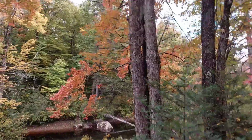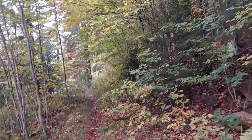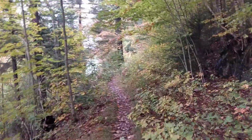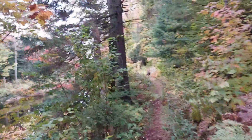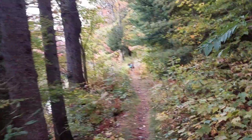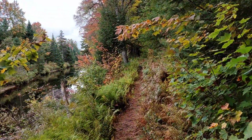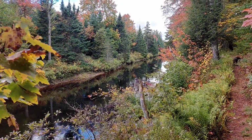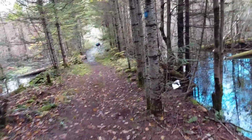Sugar maples coming out, nice color. See the river through trees. See if I got a better view here, and then we'll close up. I think this is that beaver dam I mentioned that goes for a couple hundred yards. I'll see what I can do.